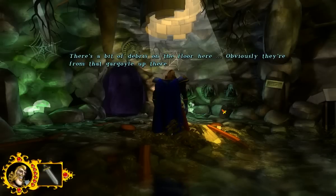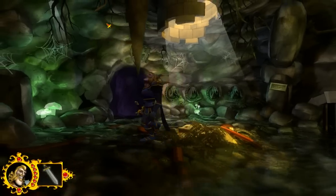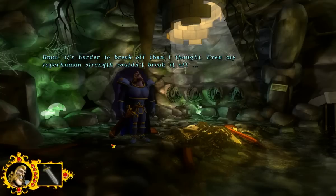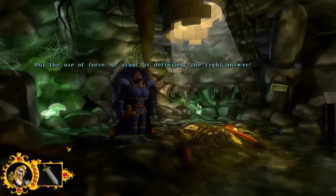Oh, stone debris on the floor. There's a bit of debris on the floor here. Obviously, from that gargoyle up there. Not a good idea. Oh, come on. Of course it is. How do we, oh, break off stalactites. It's harder to break off than I thought. Even my superhuman strength couldn't break it off, but the use of force, as usual, is definitely the right answer.